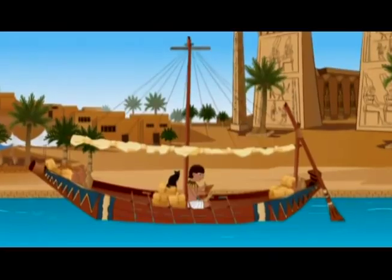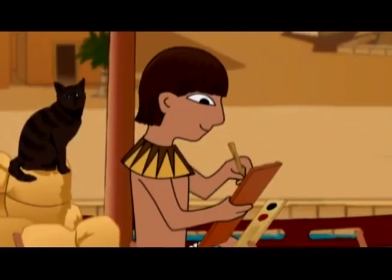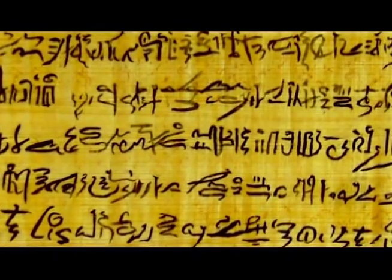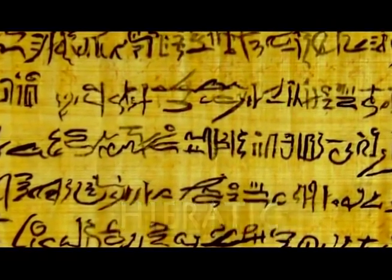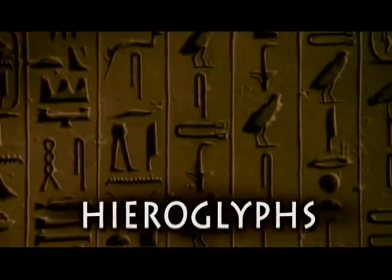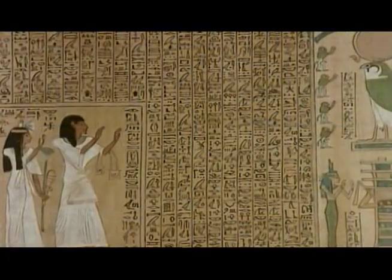I go to scribe school to learn how to read and write. It takes a lot of practice, but it's really fun. For one thing, we have different kinds of writing. This is hieratic script. We use it for our everyday writing. These are hieroglyphs. They are used for more formal things, like proclamations from the pharaoh and religious matters.